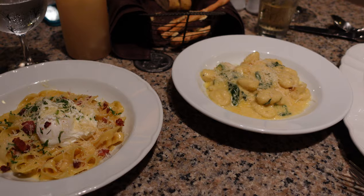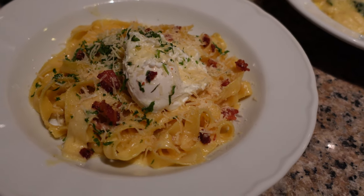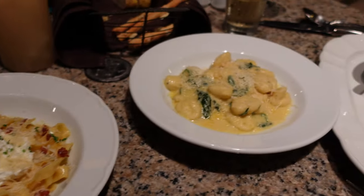Let's start with the pastas. Here, you know me, carbonara. It looks really tasty too. It does, I'm not going any other way.